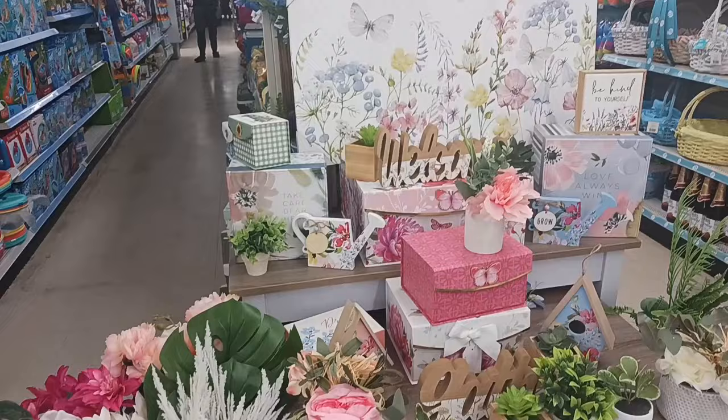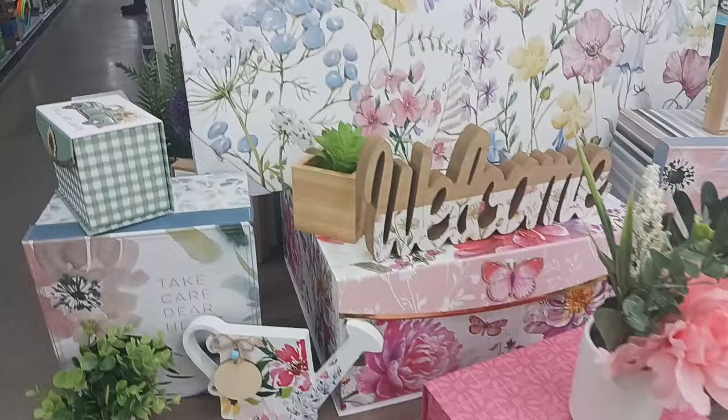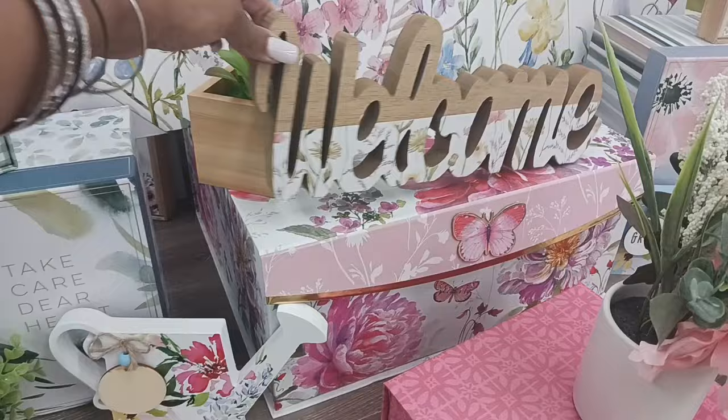They have flowers. And then they have these cute boxes. Look at that one right there. And that one with the bow on it. And then look at this bigger one here. That is pretty with the flowers and the bow on it. And I like this welcome sign here. I'm trying not to move their display too much.